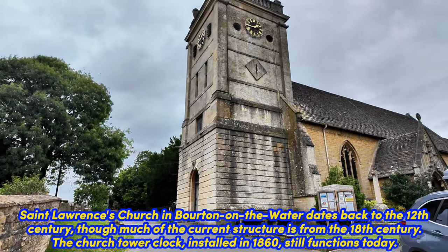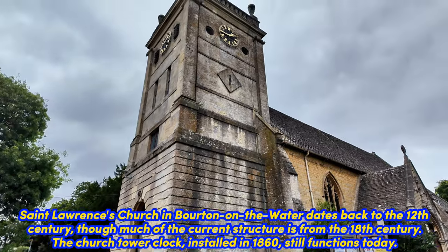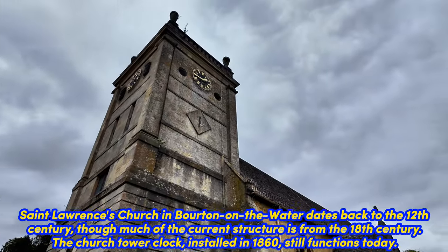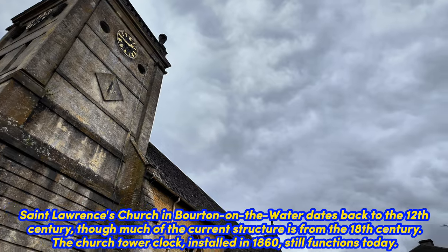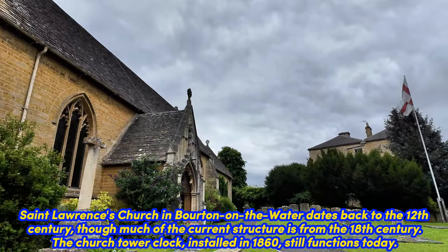St. Lawrence's Church in Bourton-on-the-Water dates back to the 12th century, though much of the current structure is from the 18th century. The church tower clock, installed in 1860, still functions today.